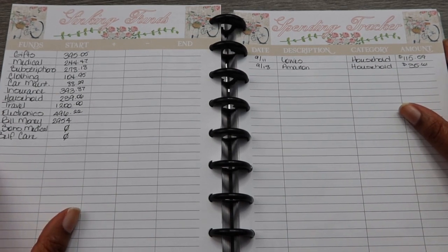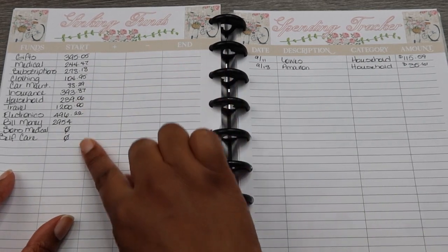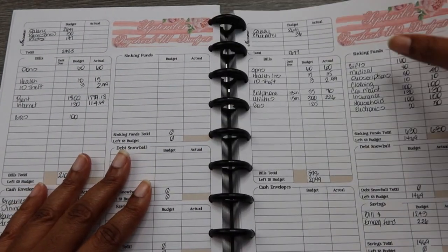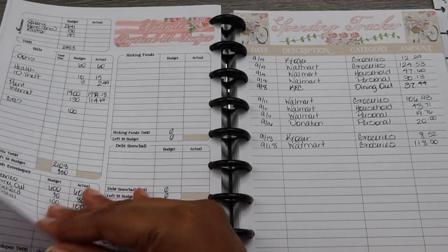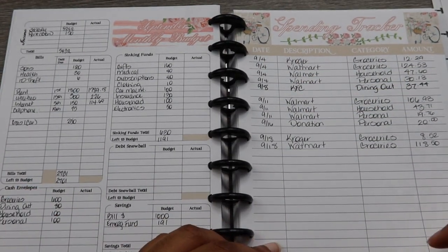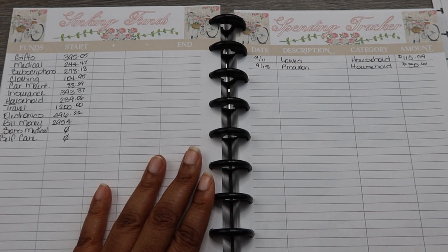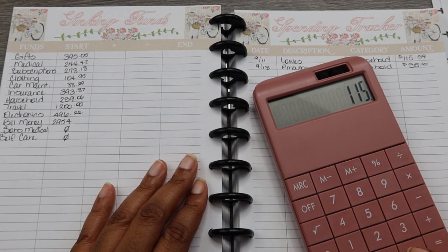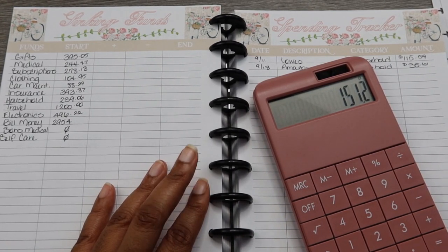So what do I want to do? Let me think. I went ahead and wrote in all of my funds, and I wrote in all the starting balances just to save some time for you all. And what I need are my paycheck budgets. I need to know what I deposited, and I have my spent right here. So the first thing I'm going to do with those is add those up. 115.59 plus 35.61, and I spent 151.20.